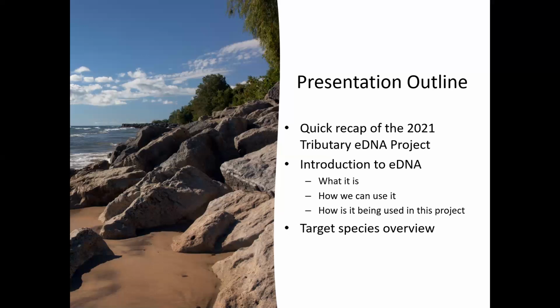And then we're going to dive into our target species. So the native as well as the invasive species, everything that would be good to know about them, so you can get an idea for what it is that we're looking for in our sampling this year. Next slide, please.